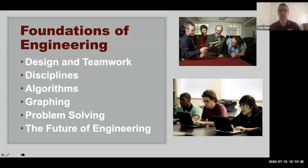Personally, during the first semester, I came in thinking I was going to be a computer science major, and through the Foundations of Engineering courses, I realized that my passion focused more around industrial engineering, and we'll get into both of those majors later. The second semester was my personal favorite.